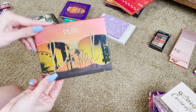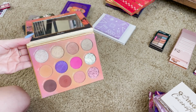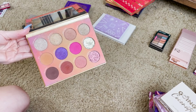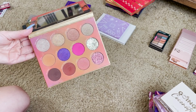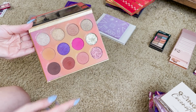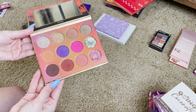All right, and then this is the Pur Festival Palette. I also got this in a BoxyCharm, and I did use it for quite a while. Actually, at one point when I was living between several different places, when I was going through a breakup, this is the only palette that I really had with me to do my makeup with. That's why it's so dirty. And it's okay. I don't like pressed glitters, so that's already two shades that I'm not gonna use. And the rest of them were okay.